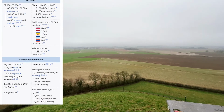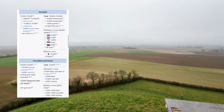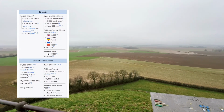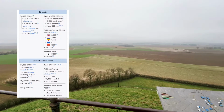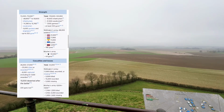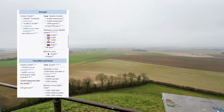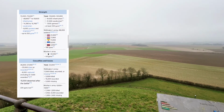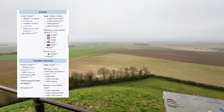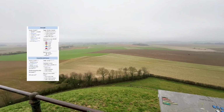But right here, I think it's interesting to know the stats. So about 72,000 men for the French side, and about 120,000 men on the side of the UK, Britain, Prussia, etc. However, 26 to 27,000 men died on the French side, and 24,000 died on the other side. It was devastating. Imagine 50,000 dead right here in front of us.